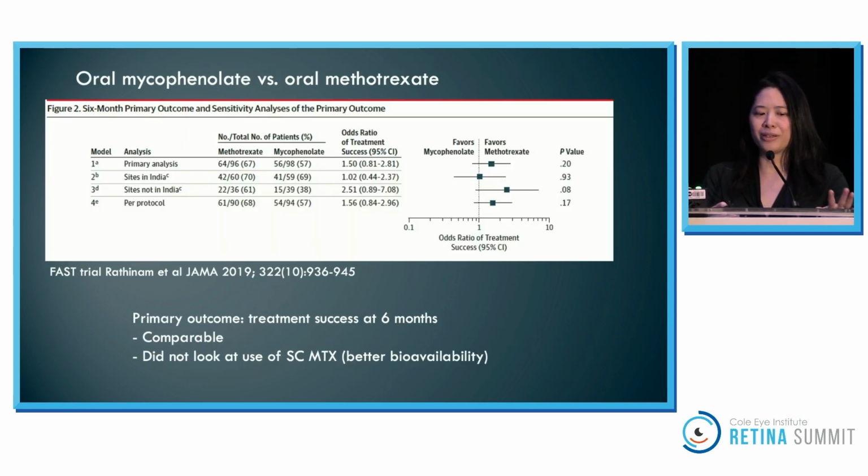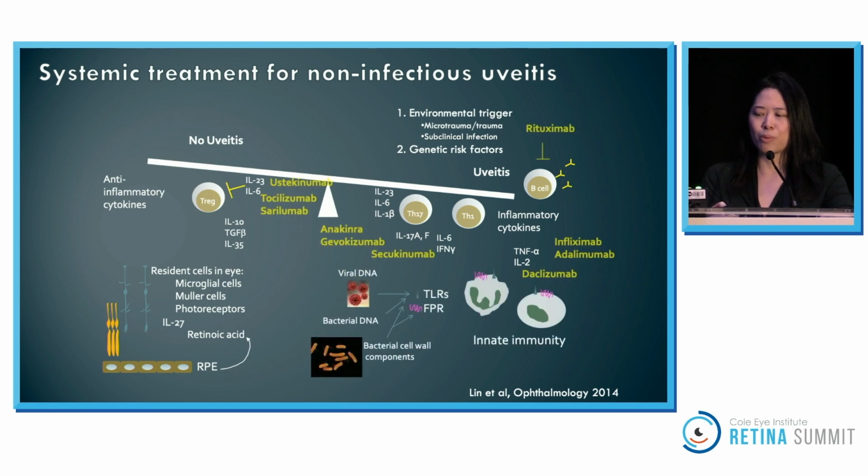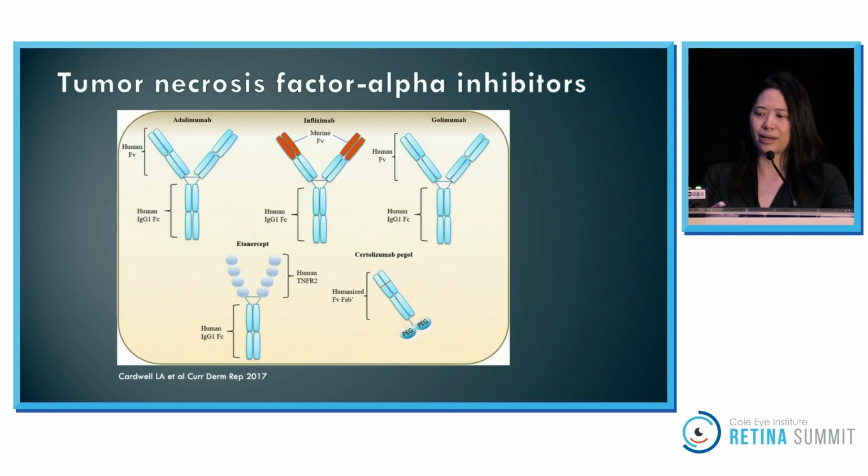So tried and true but non-FDA approved off-label use of the first-line agents I mentioned was finally studied a little bit in this head-to-head trial, the FAST study, which looked at oral mycophenolate and oral methotrexate in uveitis and found that they were both effective, of course, but they didn't really look at sub-Q methotrexate, which has better bioavailability.